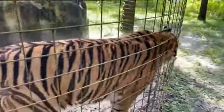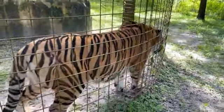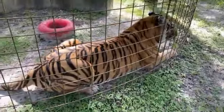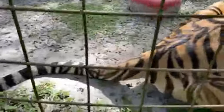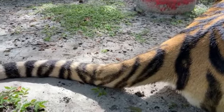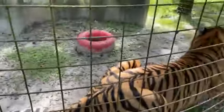And she is our last cat today. But you can again, she's a tiger with stripes. No two tigers have the same stripes. She's just an amazing, amazing girl. I always think this is really interesting, how her stripes are kind of swirly on her tail. This is my favorite view of a tiger.